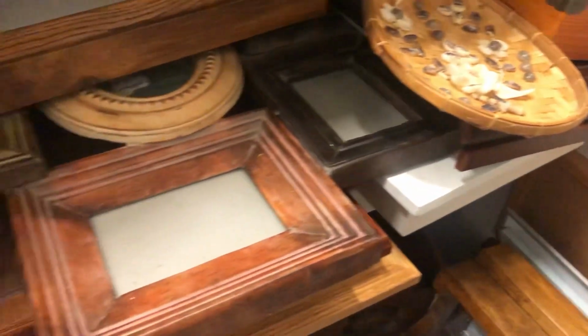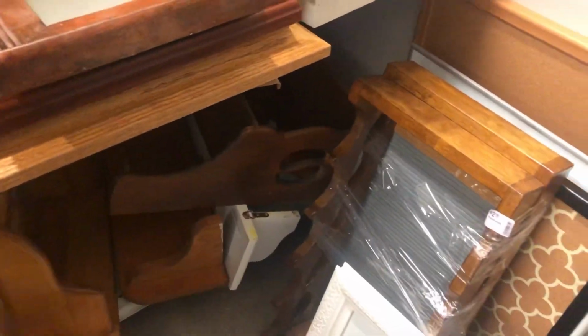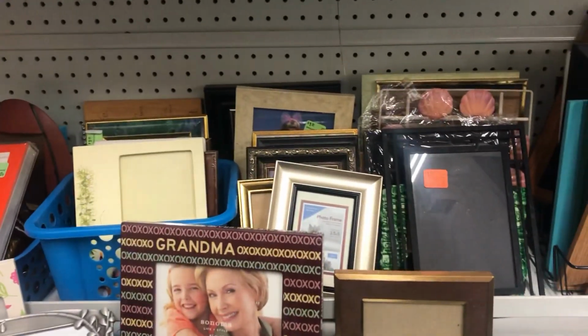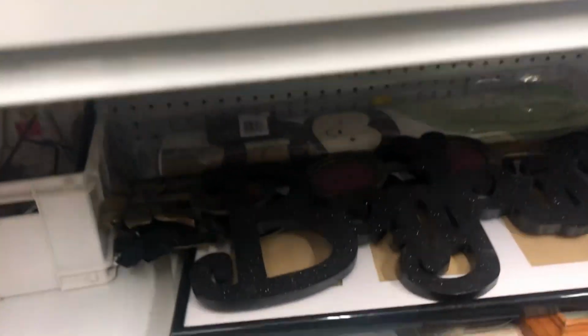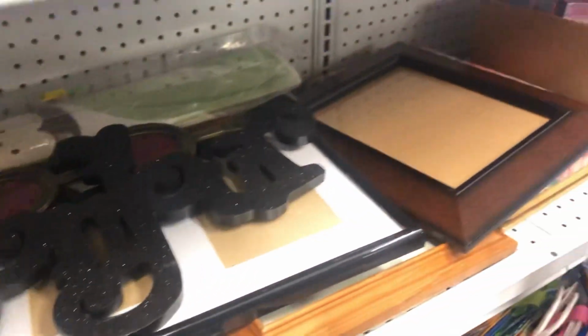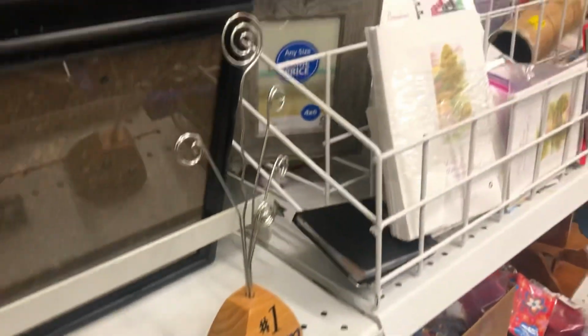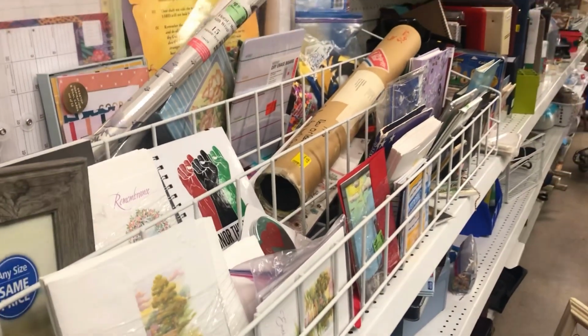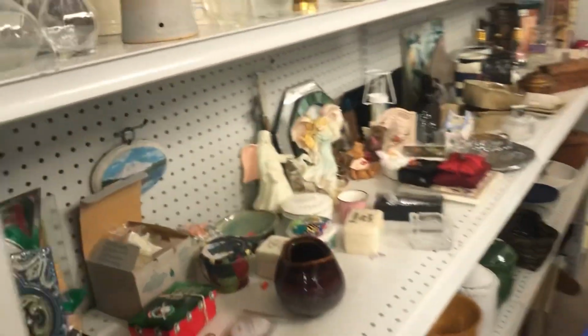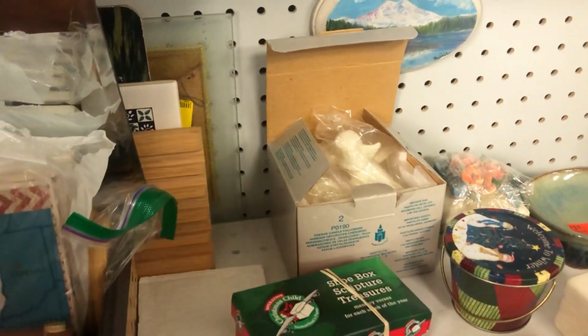Philippines or something. It's a little dark in here. I don't know if you guys can even see. Let me turn around. Frame. Sometimes you can get quite a little surprise on a good frame by a good designer collab. Okay, let's go hit the glassware. A little dark here too.